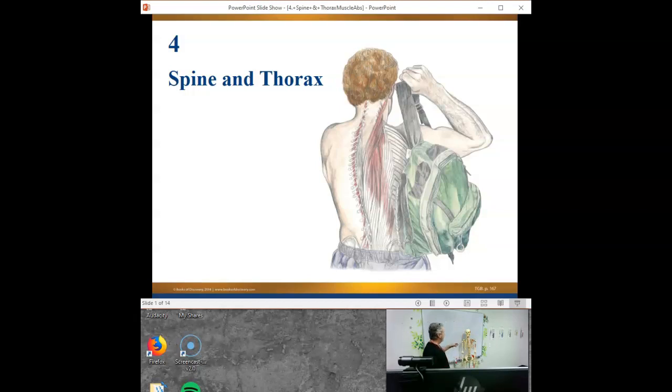Think of what we have lacing up the back side of the body. The back side of the body, we've got multifidi and rotatores lacing it up. We've got the spinalis on both sides, right, Ms. Hunter? We've got the longissimus on both sides, and we've got the iliocostalis on both sides. And all these muscles, what's the main action of all the muscles I just named right now, if they're working bilaterally? What's the main action of them? Extension? Yes, extension.